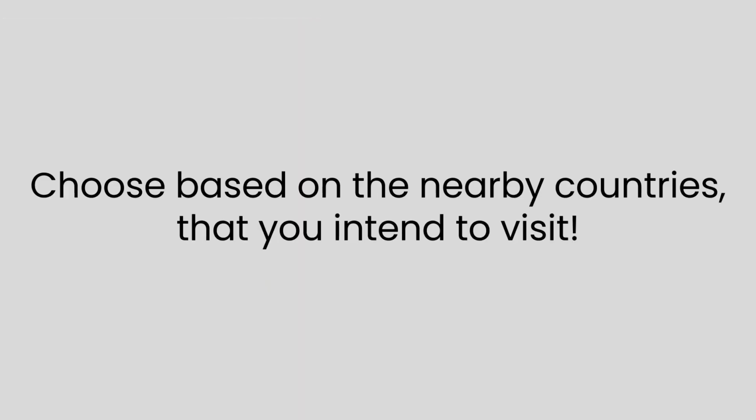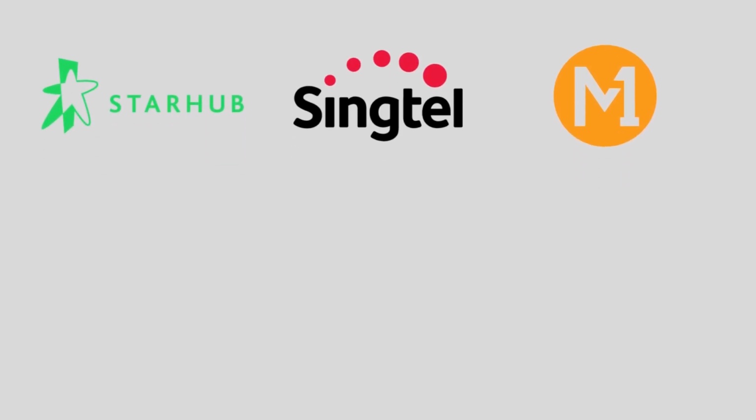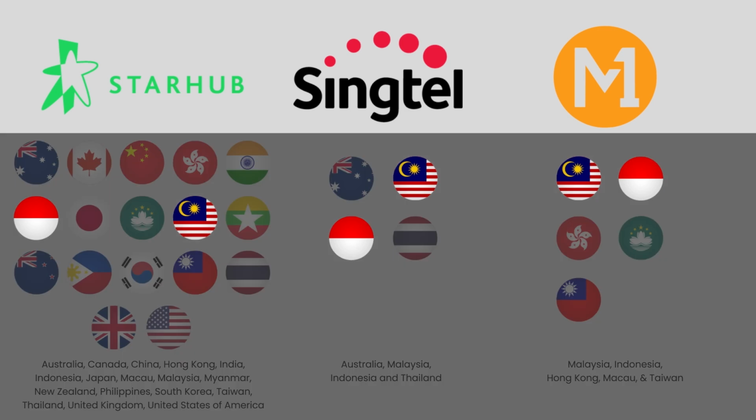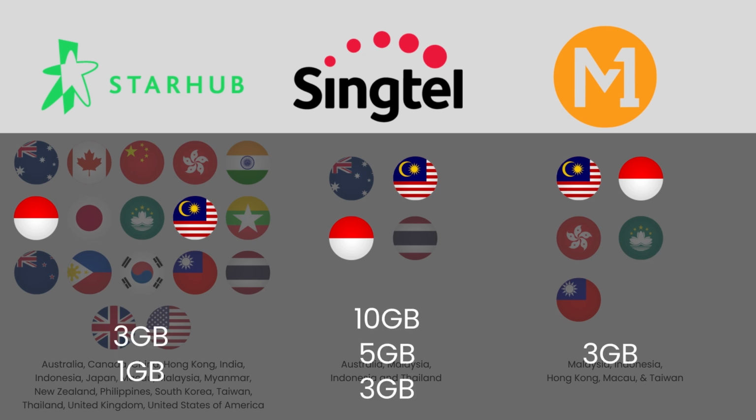Choose based on the nearby countries that you intend to visit. All three providers have their own selected countries that they provide their roaming data service for. What you can do is, first, find the country that is available from the three providers. If there are 2 to 3 providers offering the same country, it comes down to the amount of roaming data each offers. And currently, Singtel offers the largest roaming data, from 10 GB to 5 GB to 3 GB. If the roaming data is running low, you can always top it up for any of the three providers.